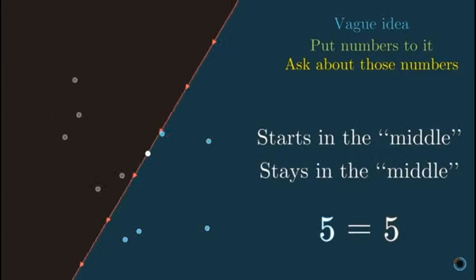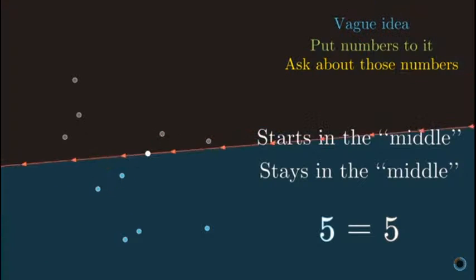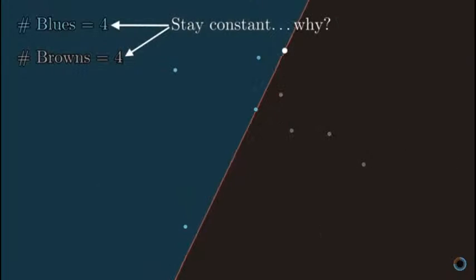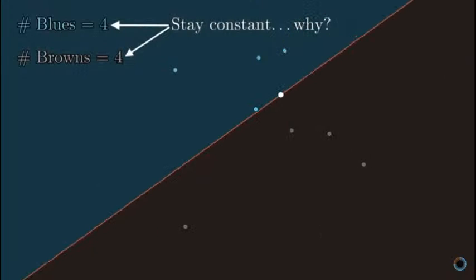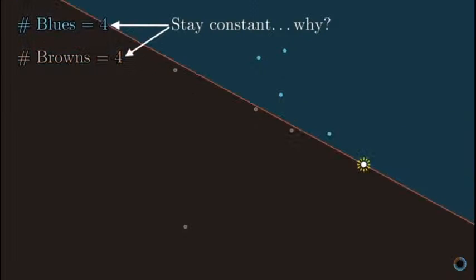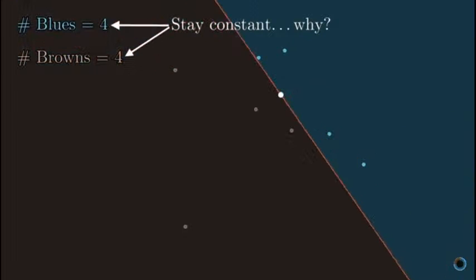In the example on screen now, you might notice it's always 5 and 5, never changing. Playing around with other examples, you would find that the same is true. Take a moment to pause right now and see if you can think through why exactly that would happen. Why would these numbers not change?